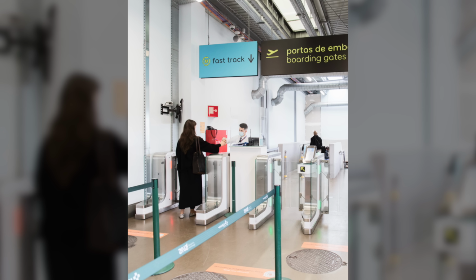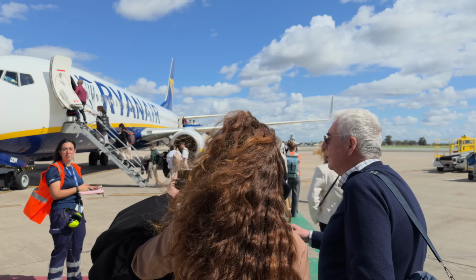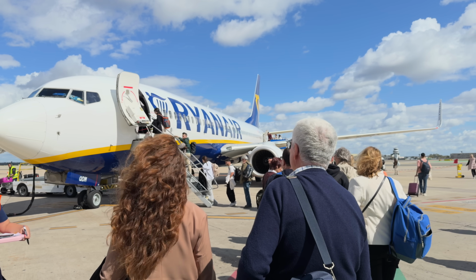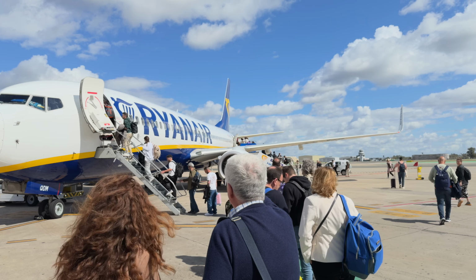Some airlines even let you pay a little extra for expedited security. This came in handy for me personally when I was flying Ryanair through Porto in Portugal. Our connection was crazy tight, and without the expedited security line, I would have totally missed my connection.